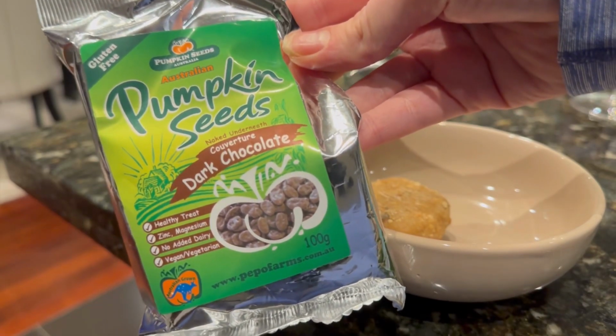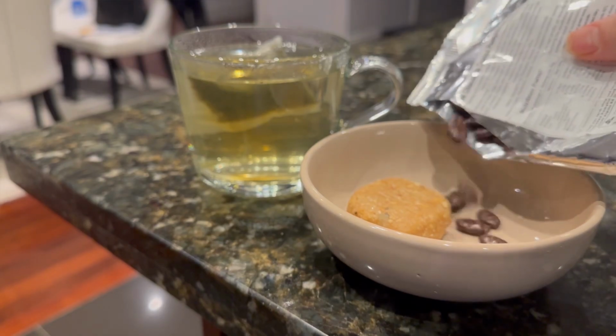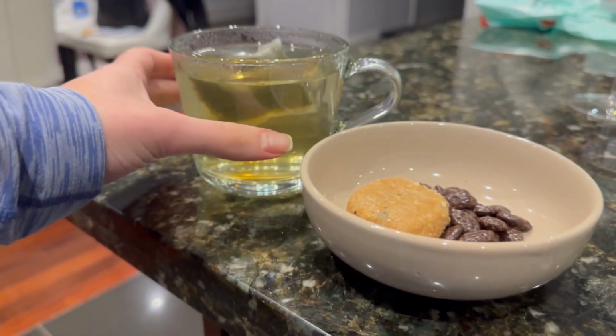And I'm also having some more of these dark chocolate covered pumpkin seeds. Pumpkin seeds are also very high in magnesium and zinc, which really helps with cramps during the time of the month.